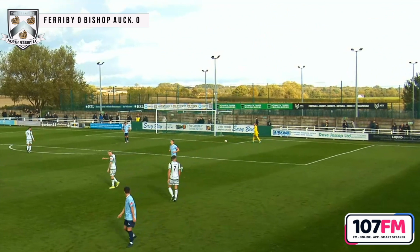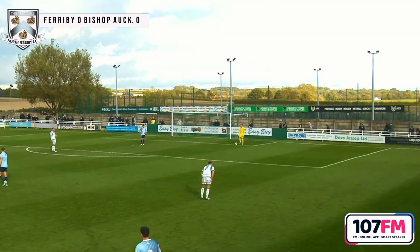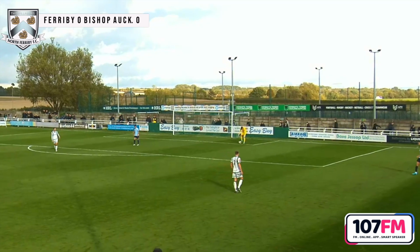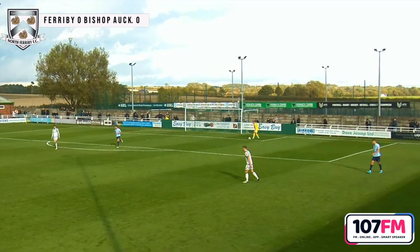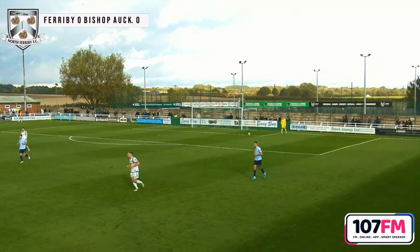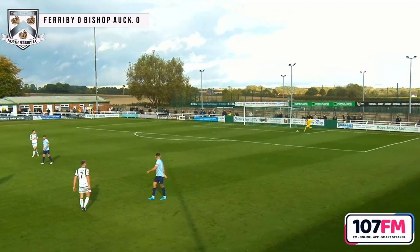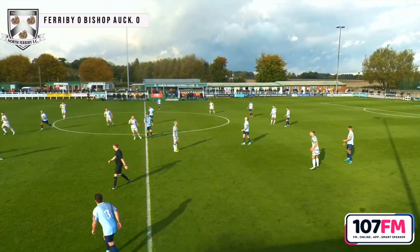I think at the moment you've got both sides just cancelling each other out, because it's that final ball. It might be both sides are marking really well defensively. It's snuffing out chances, left, right, and centre. It's happening for both sides. For me, Bishop Auckland do look lively going forward.